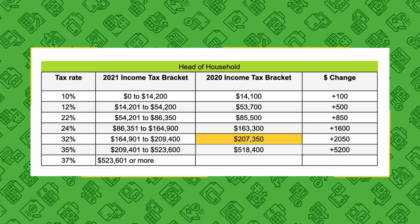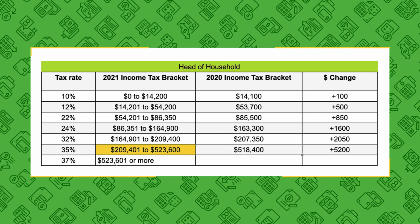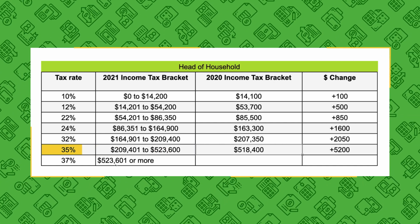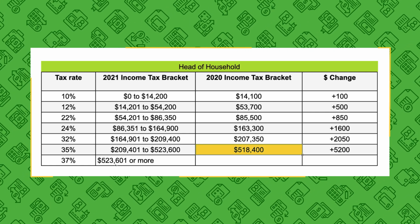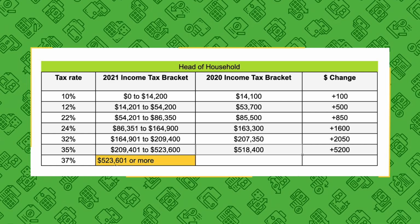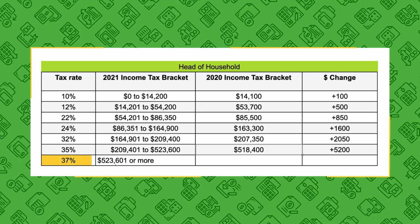And after that, any income between $209,401 and $523,600 will be taxed at 35%, which is an increase of $5,200 when compared to 2020. Lastly, any income you make $523,601 or more will be taxed at 37%.